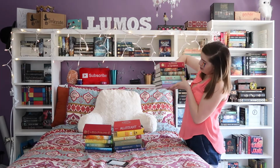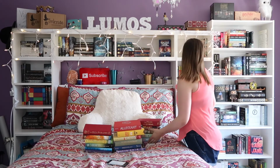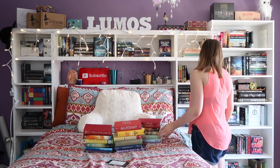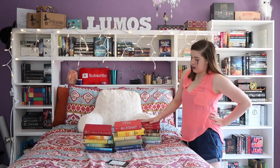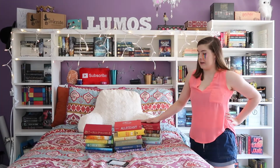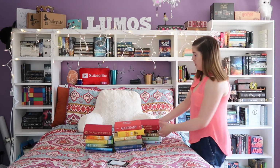This one's not quite yellow, but I think it counts. I don't really have any other yellow books, so that was my downfall. Yellow and orange are my downfall, but I managed to get 3 stacks done. So I'm quite proud of myself.